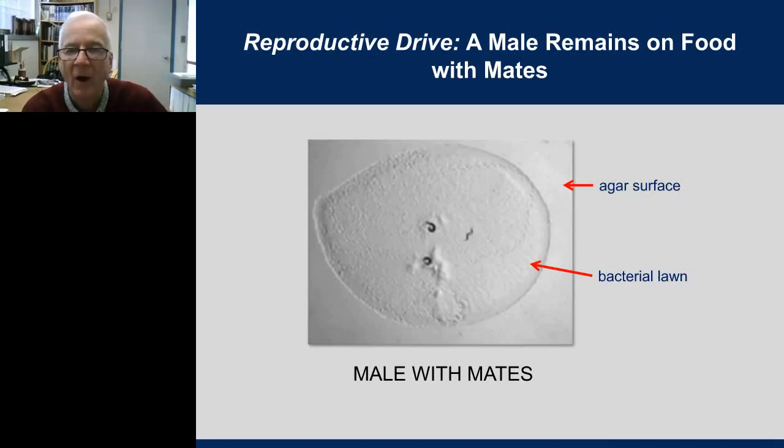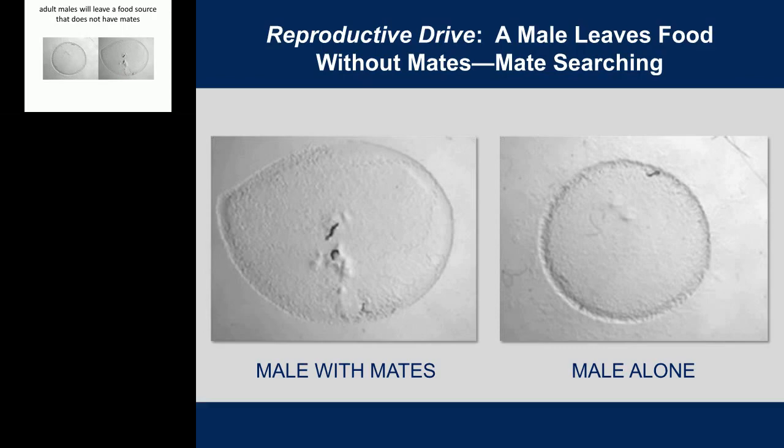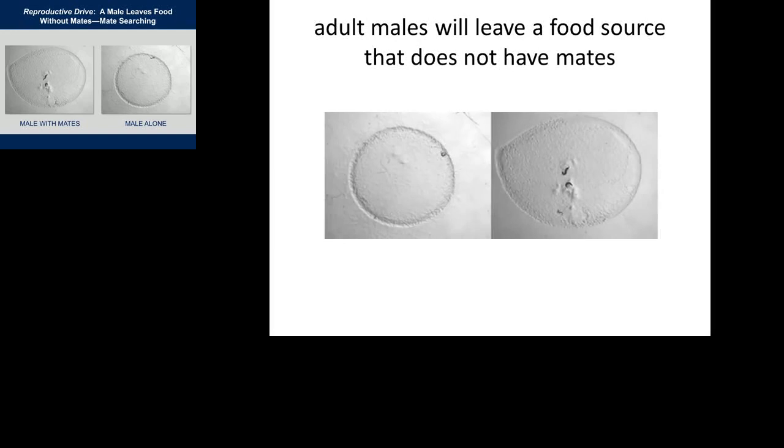And then in the other panel, you'll see a male alone, and a male alone will not stay on this bacterial lawn. It makes excursions off the lawn and eventually takes off. So a male with mates will always stay with them and never leave the food, whereas a male alone will leave food in order to find mates. Play the movie, Tracy. So, a male is not happy if it's not with mates.